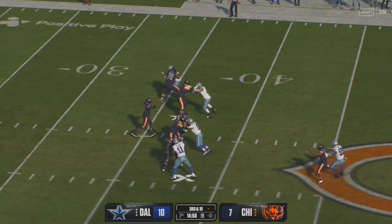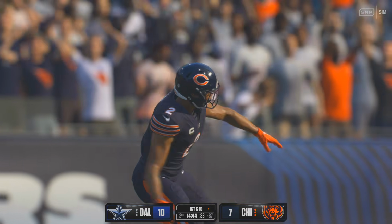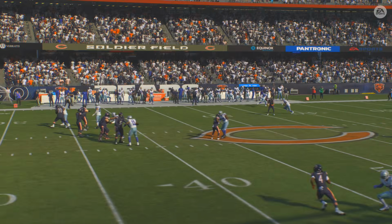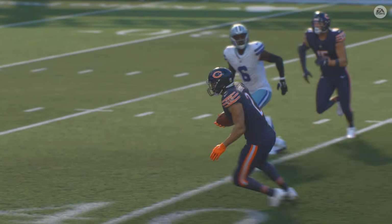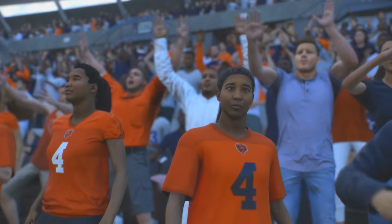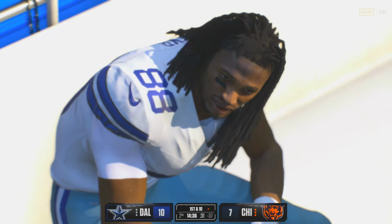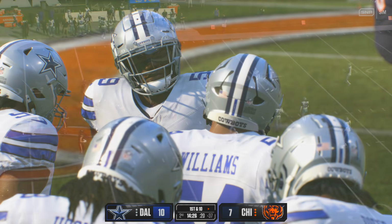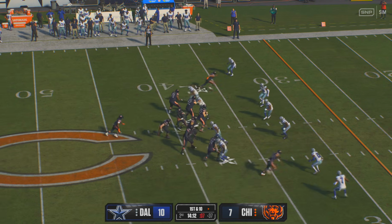Here's Williams. He's got his target. That's complete. And he's going to have another first down here as the tackle's made at the Cowboys' 37. Great way to convert on 3rd down there. 21 yards the play. 1st and 10 at the 37-yard line. So from Cowboy territory now, here's 1st and 10 at the 37-yard line.